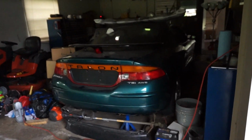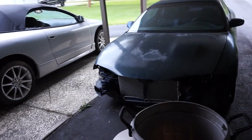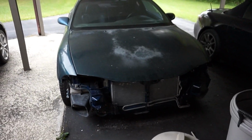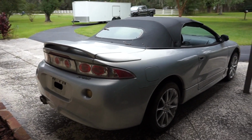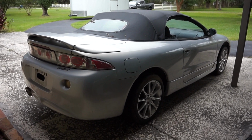Here's my Talon, by the way. Still haven't touched it since late July. This thing I bought headlights, so I only need a front bumper now. So I'll make a video whenever I find a front bumper. So let's see how long I take to get this road legal. Shouldn't need too much, hopefully.